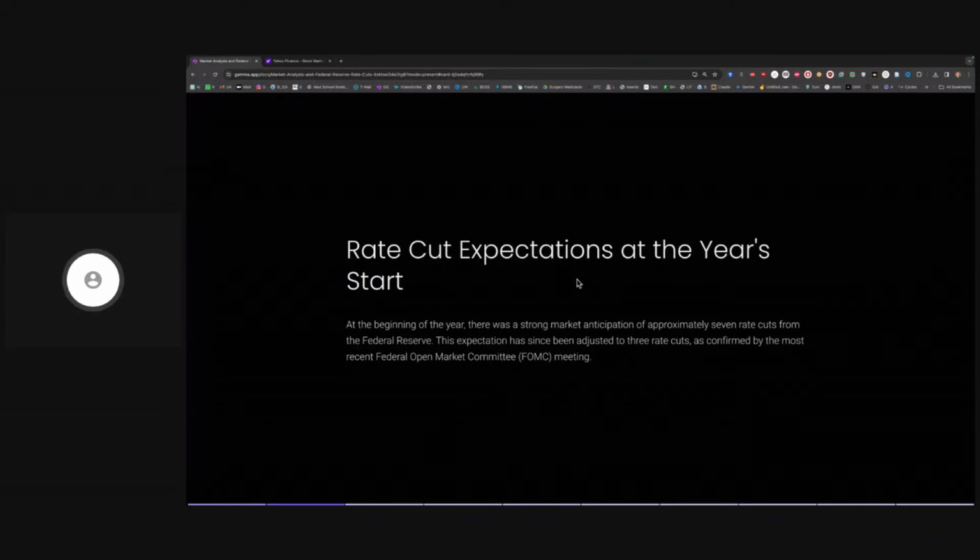So, rate cut expectations at this year's start. If you don't recall, at the beginning of the year there was a strong market anticipation of approximately 6 to 7 rate cuts from the Federal Reserve, right? The market was anticipating this. This expectation has been adjusted down to 3 rate cuts, as confirmed by the most recent FOMC meeting we had on Wednesday.